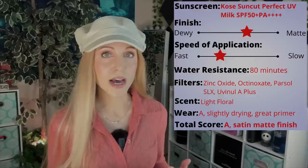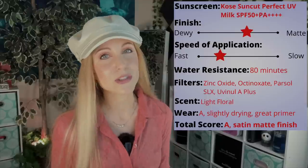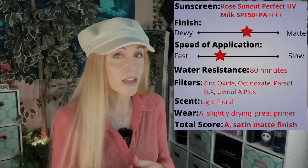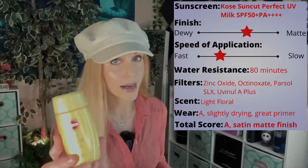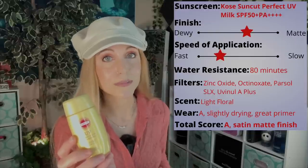I love this one. I still feel uncomfortable giving it a full A+, because I don't know if it's gonna work on deeper skin tones, and I don't wanna forget about that in doing my reviews. Plus, it's a little on the drying side, so I'm gonna give it a solid A, but I'm gonna tell you, I am so glad I bought this, because for me, this is what I was looking for.